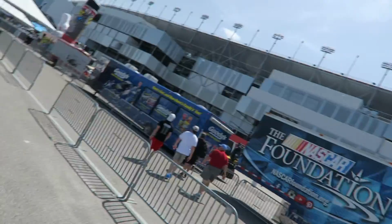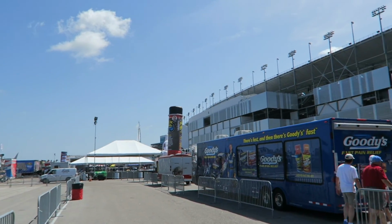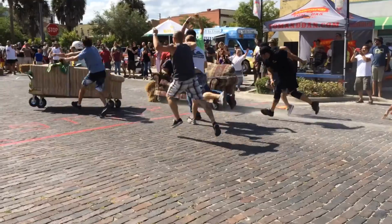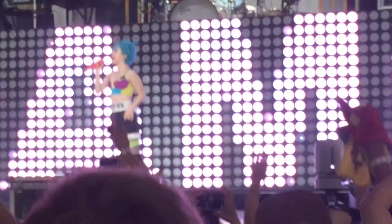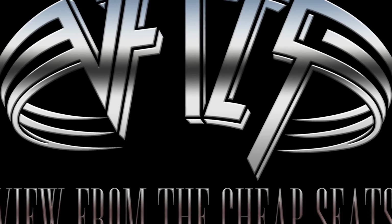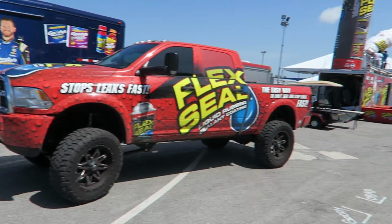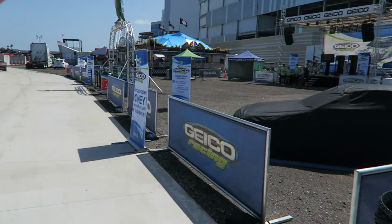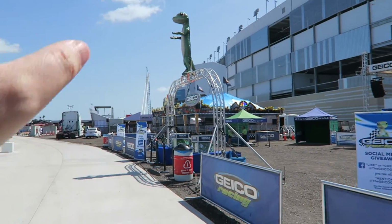We are out at Daytona International Speedway, Daytona Rising. Going to check out the Daytona practice runs today, get a little bit on the infield, see what's going on over here at the track. It's the calm before the storm. Nothing open yet. I believe all of the merchandise trailers and activities have moved over towards turn 1 this year because of all the construction that's going on for Daytona Rising.